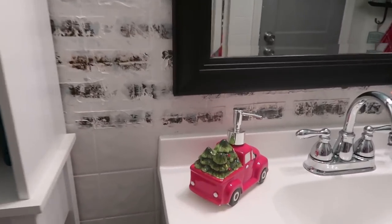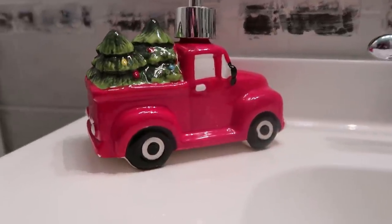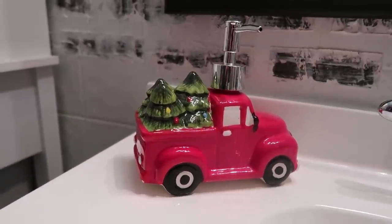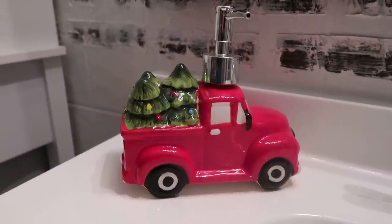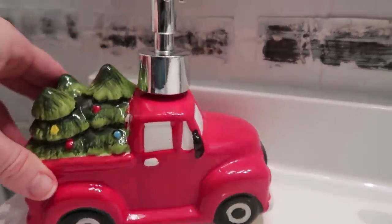And then I got this little red truck soap dispenser from Hobby Lobby also. I think it was $8, but it was half off, so I only paid like $4 for it. The disposable bottles with the hand soap are like $10 at Hobby Lobby, so this is something I can reuse every year. And it is adorable and matches the shower curtain perfectly.